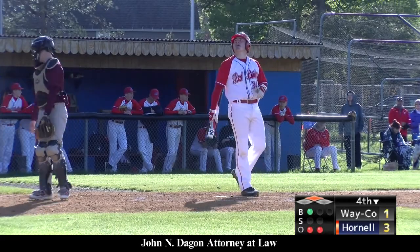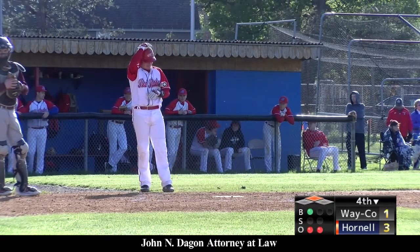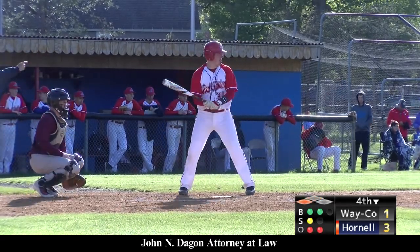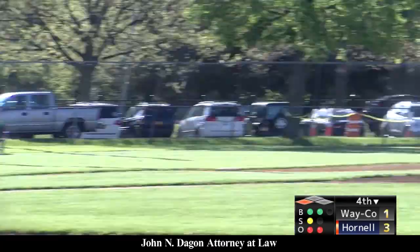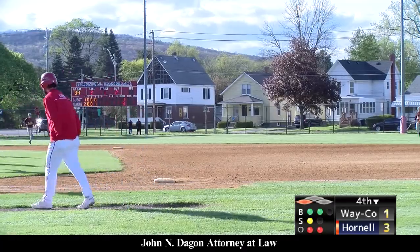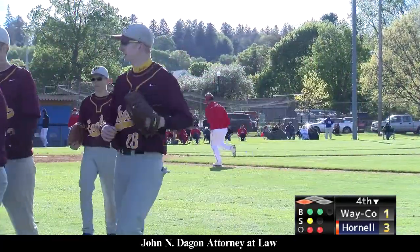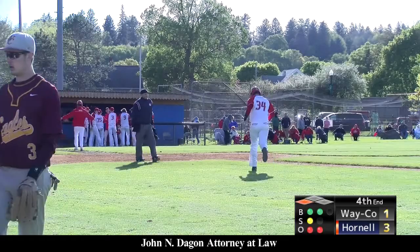As he pops one up. 2 balls and 1 strike. Two outs here, bottom of the 4th. Here we go. Let's see what happens here. That's an out. Spatulnik. It's the end of 4. We'll be back with 5th inning action. If I can get my scoreboard to change. It doesn't want to, there it goes, it changes. 3-1 Hornell, we'll be back.